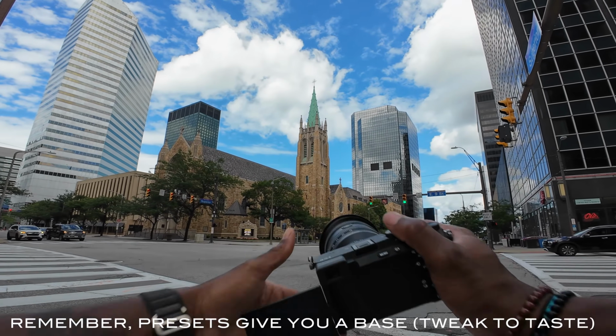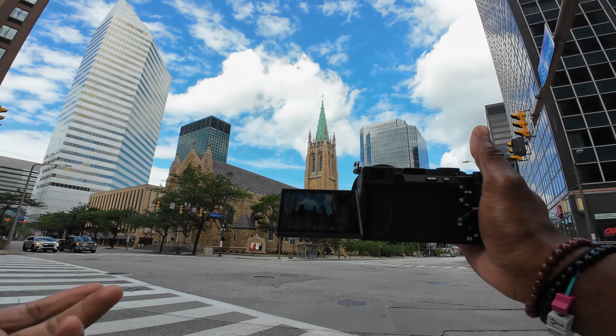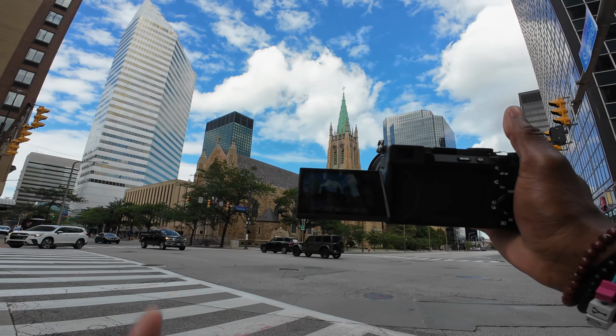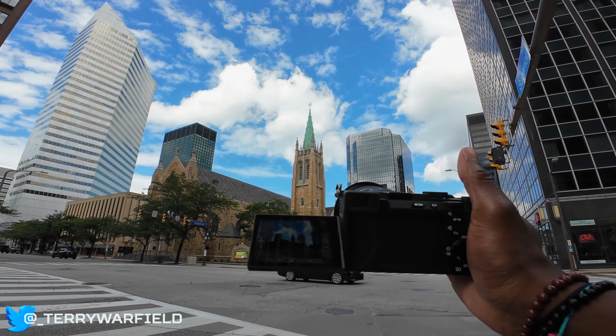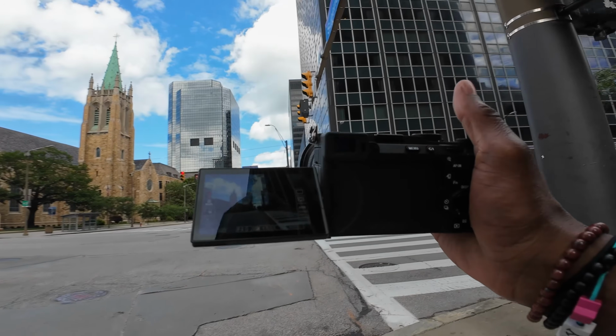Now, I'm shooting aperture priority because this is my favorite way to shoot for street photography. I'm not really trying to get depth of field because of obviously the buildings and stuff like that. And I'm gonna let the camera dictate the shutter speed, and I have ISO on auto, and I'm gonna use exposure compensation to tell the camera how dark or light I want my images.